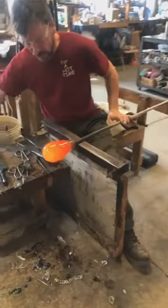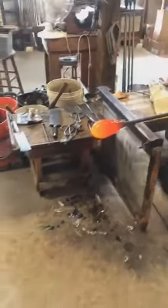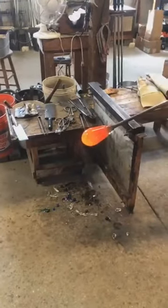So now you can see that Todd's blocked that down. He's got a good gather of glass there.